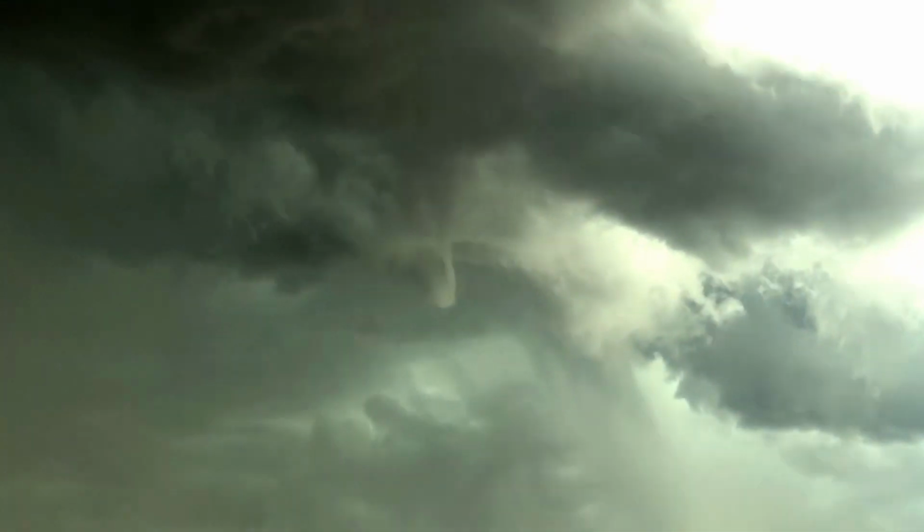Nub funnel. Textbook nub funnel. Southerlies here.